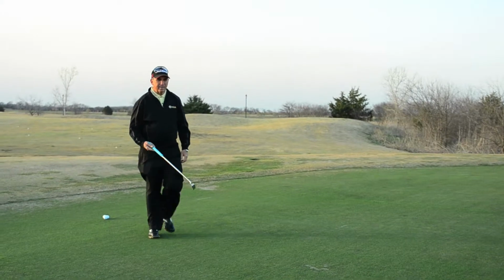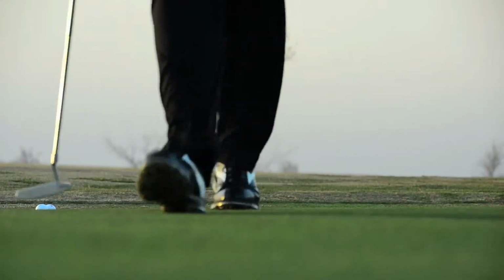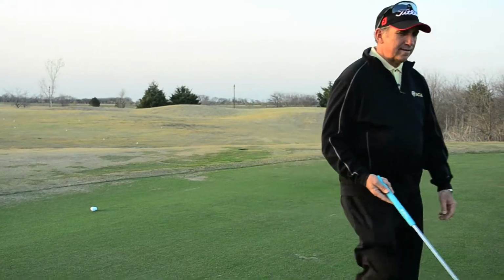So here's your recipe for fantastic lag putting. The first thing you have to understand and master is the rhythm of your stroke. It is easy as a casual walk on the golf course. As you walk your normal pace, either say tick, tock, or 1, 2 as you count your paces.